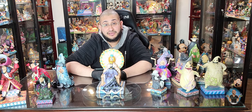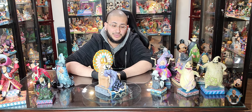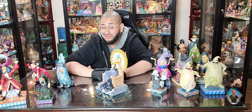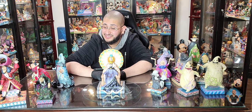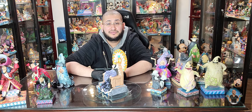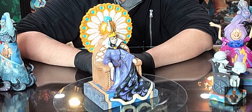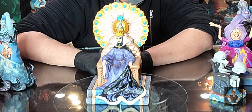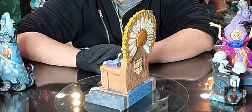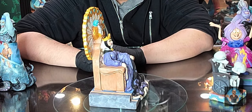This piece has become very, very difficult to find. I know Fantasies Come True has one that was damaged, and even that one sold. This one right now, you're going to pay minimum like $200, $250 for this piece. You might get lucky to get it for $150. When it first launched, I believe it was almost $100, like $85, $90. It is a beautiful piece, huge piece as well. As you look at all the details, I just love this piece.